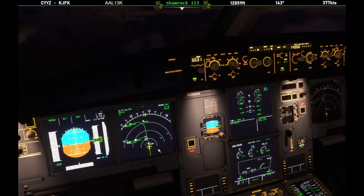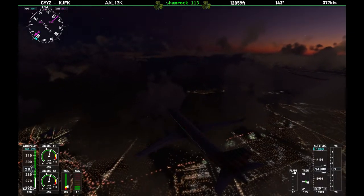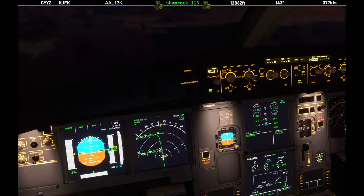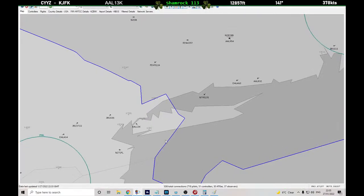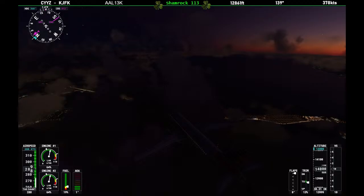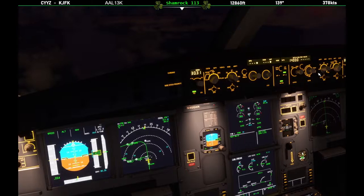And we're going to start descending to 10,000 now. We'll be flying over JFK soon. Jonathan, traffic, company is airborne. Let's take a quick look at our traffic situation. American 13 Kilo. Anyone else around? Temperature minus 1 C dew point. Okay, let's descend down to 10,000 now.